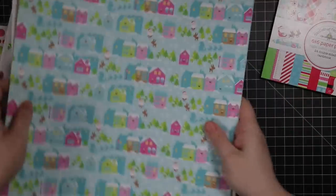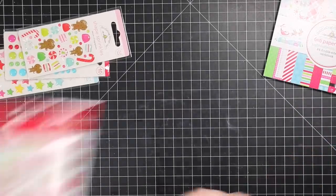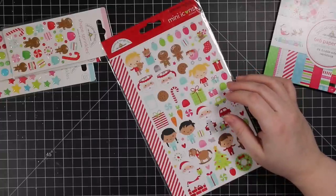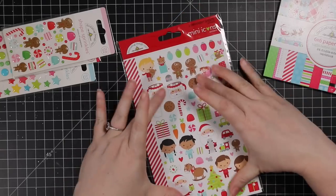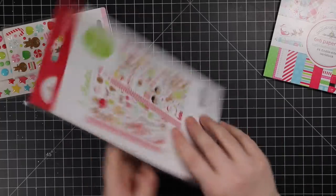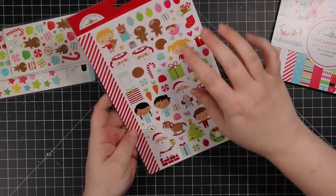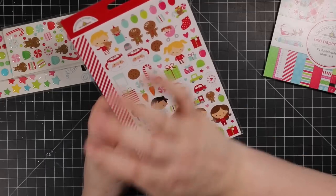So you got that. And then speaking of stickers, as usual, there's two different packs. I only have the one because, again, I don't know what I was thinking when I was placing my order. There's the mini icons and then there's the main one. The mini one is just a scaled down size of their stickers. You get two sheets with all their adorable little characters. Love to see more inclusive, so they're not all the same either. Different skin tones, hair, etc.